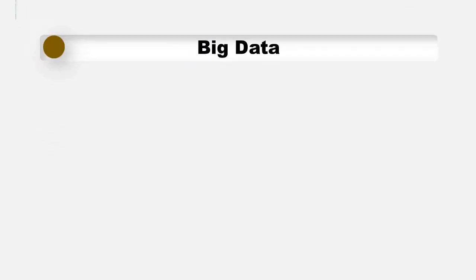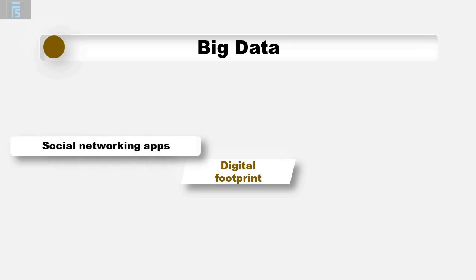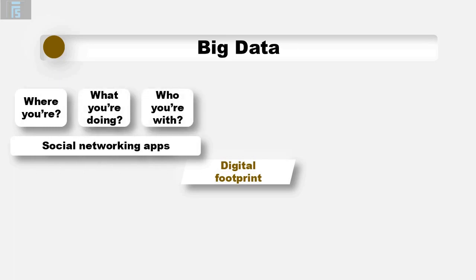In the modern age we are drowning in data. It is all over the place in a variety of different sources. Consider for a moment your digital footprint. You may post what you're up to today on Facebook or a photo on Instagram, saying where you are, what you're doing, who you're with, the clothes you're wearing.